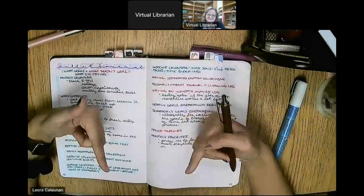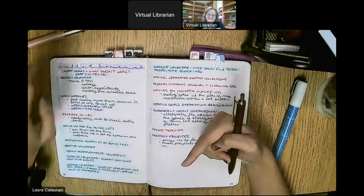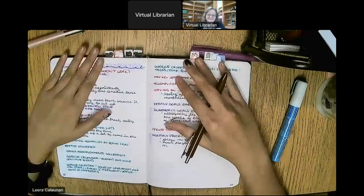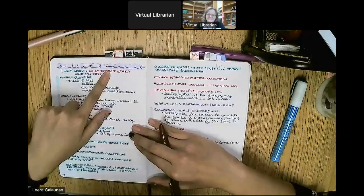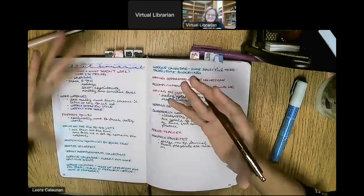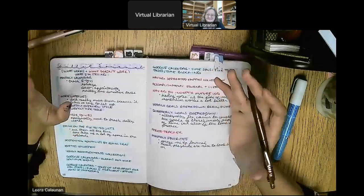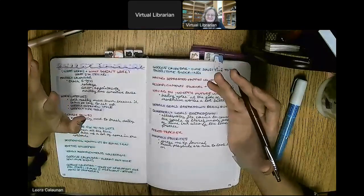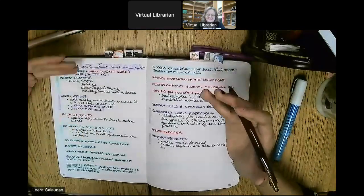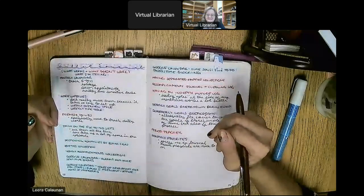I keep this personally because I lose track of things that I've already tried out. So this one is my bullet journal: what works for me, what doesn't work for me, and what I want to try out. Just because there might be something new that you see online that you want to try, but you don't remember if you've actually done it.